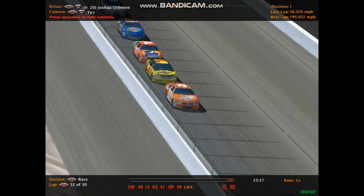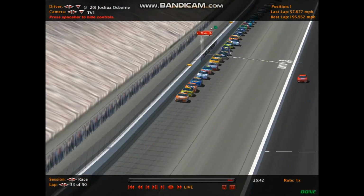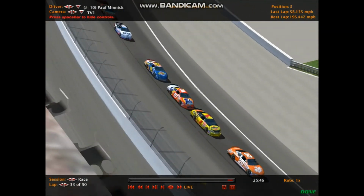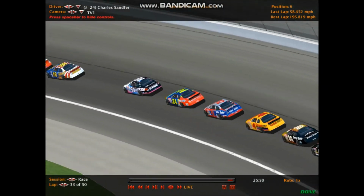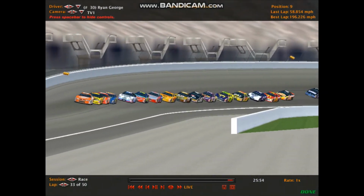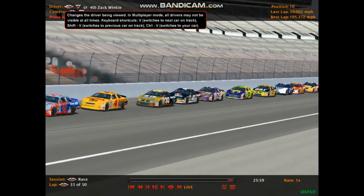Green flag about to fly. Lap number 33, 18 laps to go here at Atlanta. Joshua Osborne is your leader. Second is Trent Dunham. Third, Paul Minnick. Fourth is Rob Evans. And fifth is Levi McIntyre. Charles Sanford is 6th. 7th is Kyle Matthews. 8th is William Brock. 9th is Ryan George for Kev Shear Racing Tech. And 10th is the Daytona 500 champion Zach Winkle.